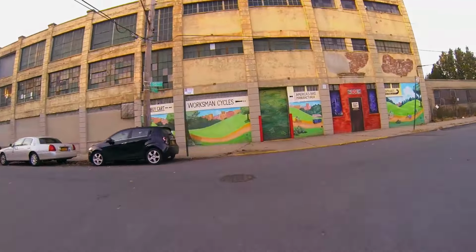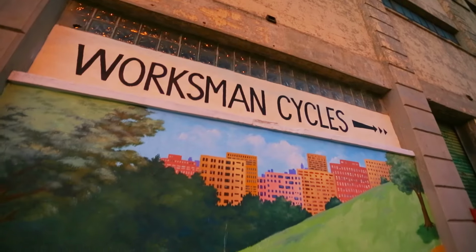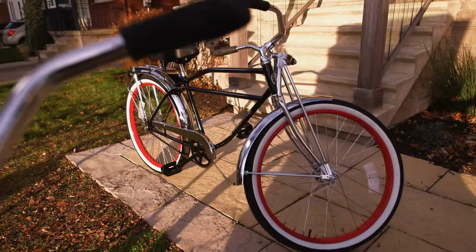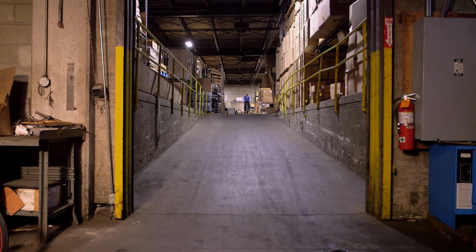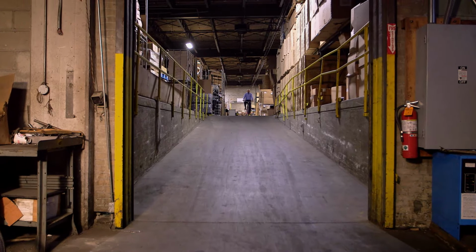So good thing we're heading for a spin to Worksman Cycle's 95,000 square foot facility in Queens, New York, where America's oldest bike manufacturer makes their classic Newsboy bicycle. And we're here to meet the Worksman president, Wayne Sosin. Any minute now. It's probably a traffic thing. No, here he comes. Come on, Wayne, put some leg power into it, buddy.